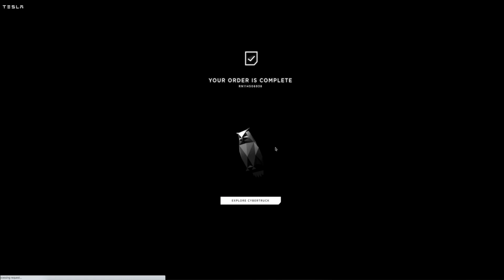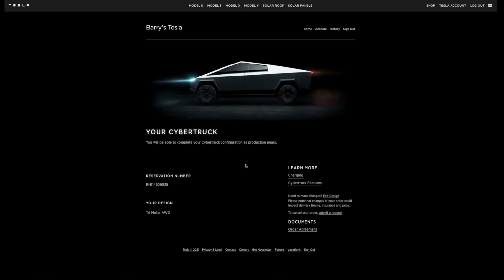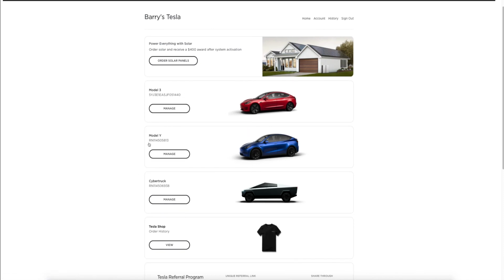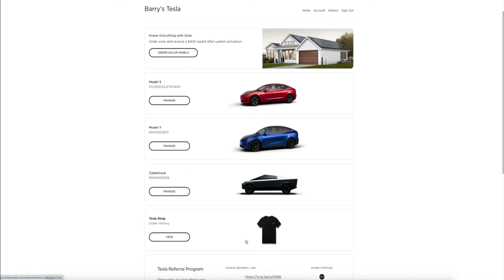Explore Cybertruck. All right. Looks like everything's in here. This basically says you're going to wait forever. Reservation number, tri-motor all-wheel drive. Just some other tidbits of information, and that is what we've got going on. So now we are just at the point of waiting. We can go to our Tesla account, and maybe we can bring up, here we have our Model Y. We've got our Cybertruck and our order history, which there shouldn't be much in there. Not much we're going to be able to see in here until we're assigned a VIN number on the Model Y.